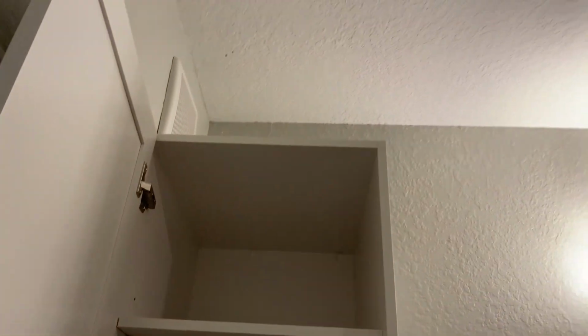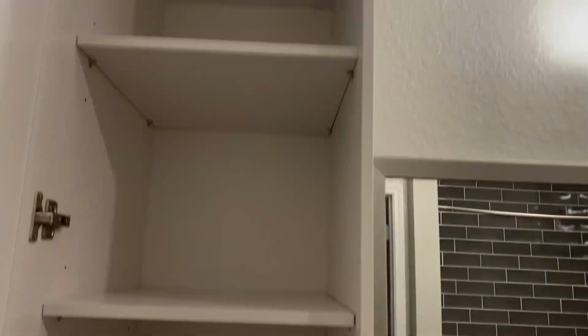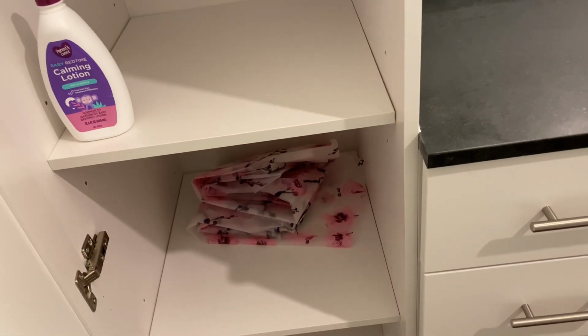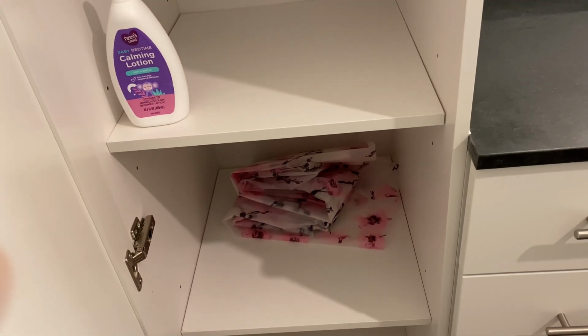When you first come in, you have the linen closet right here with a ton of space. It goes up again almost to the ceiling, just like the one in the kitchen. That's a shower curtain. I think I'm gonna use it just in the meantime. I bought it when I was pregnant, and I used it for like a couple days.